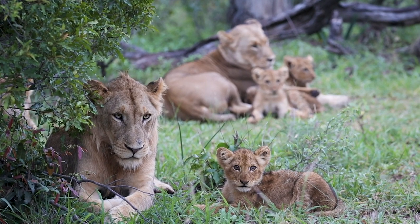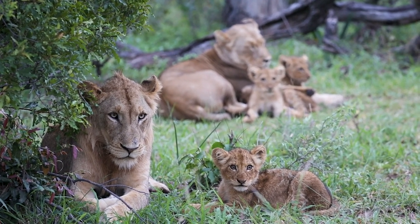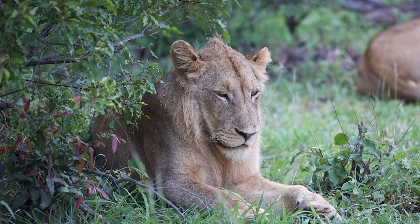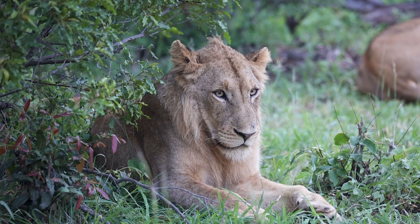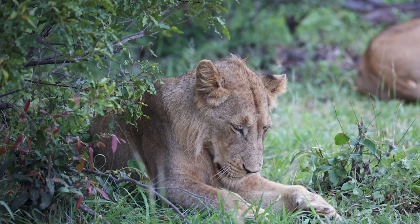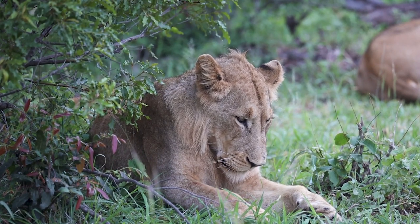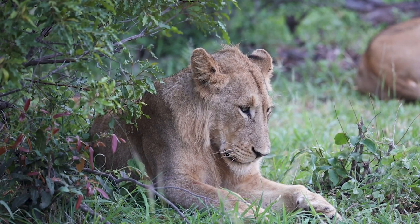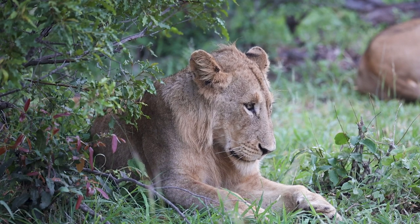Lion prides are complex. These two individuals could be cousins or even siblings. This young male isn't fully mature yet, and soon he'll be forced out of the pride and have to fend for himself and establish his own territory, unlike the younger cubs which rely heavily on their mothers for survival.